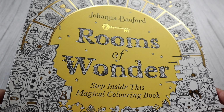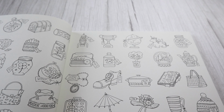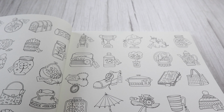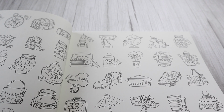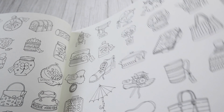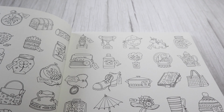So I decided I wanted to colour in this little mug here, and I've chosen to use my Arteza colouring set, 120 set of coloured pencils to do this. I shared the pencils that I use along the way, but if you do have any questions about any specific colours or anything like that, you want to know any more information, please leave them in the comments below.